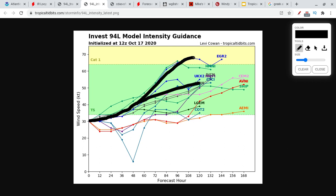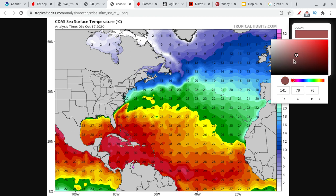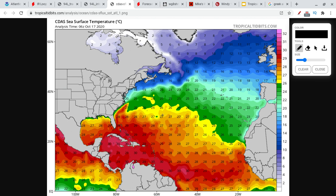A couple models bring it to hurricane status, but it looks likely to be at around a strong to moderate tropical cyclone. So now let's look at the sea surface temperatures for both of the cyclones here. First of all, looking at what could become our next tropical cyclone, we'll have more in depth on that later in the video. But first off, looking at potential Epsilon 94, let's look at it around here.